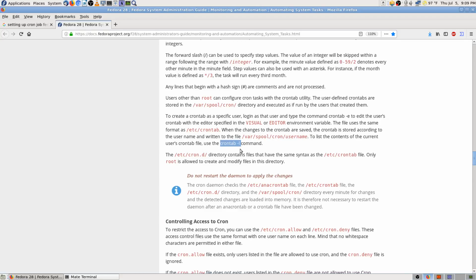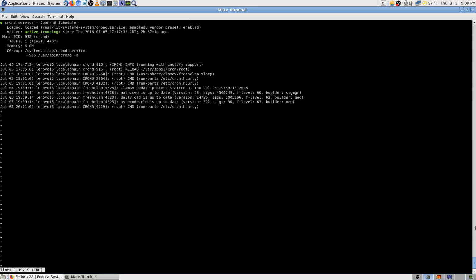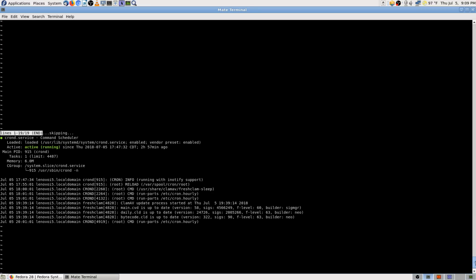Crontab space dash I. That's what I want to run here. But now I've got to figure out how to get out of this. Usually, if I'm stuck, I just close the terminal and start again. But I'd like to figure this out.